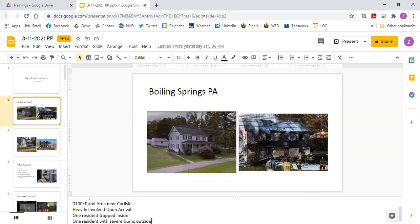Okay. This is, like I said, the Google Earth view. This is after the incident was over.